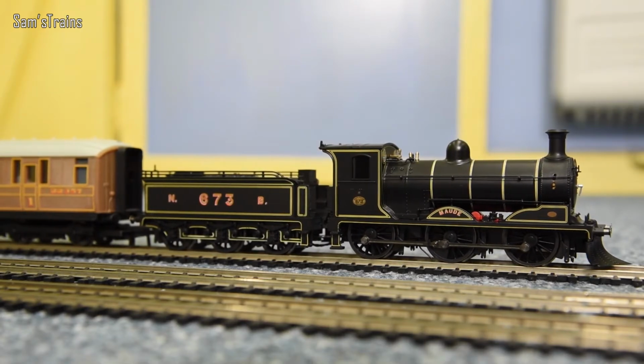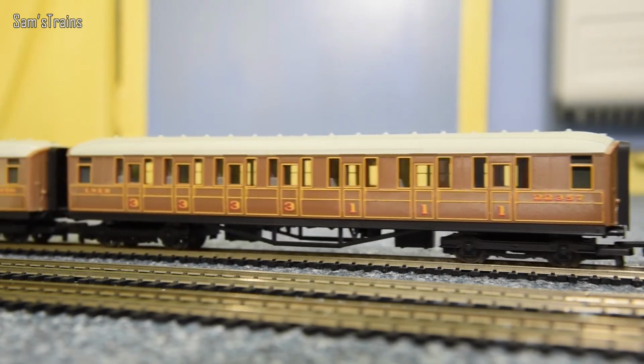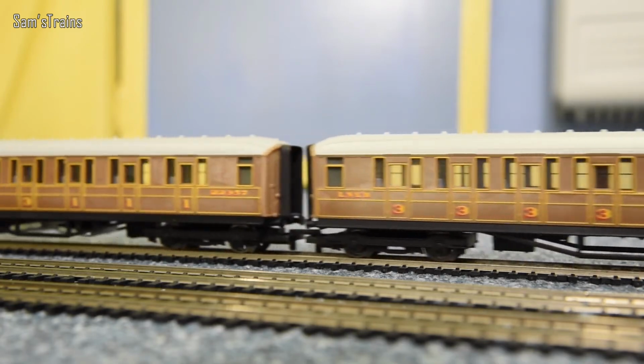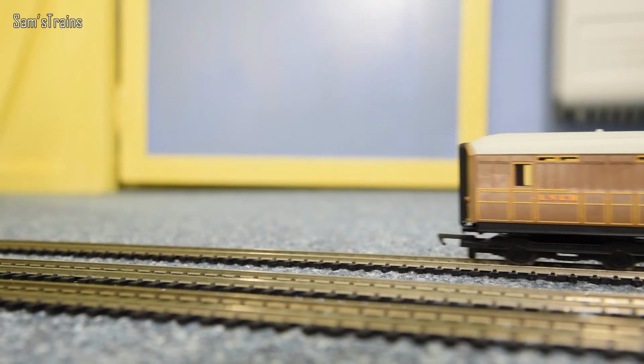Okay, a little bit quicker then. Let's set it to about 45 miles an hour, which seems to be about right. There we go. Perhaps it's a little fast. I don't know. Either way, let me show you what else is running alongside her.